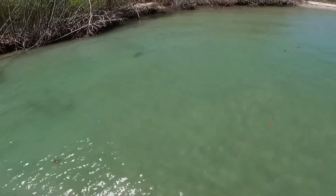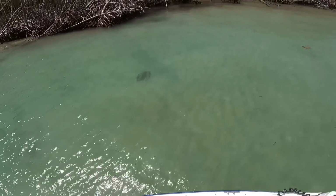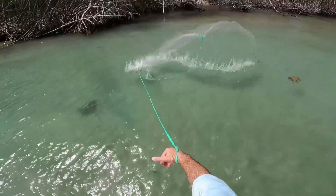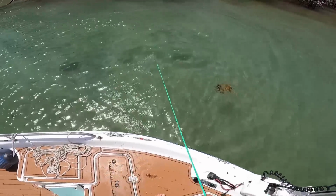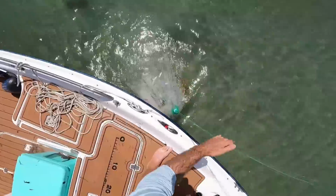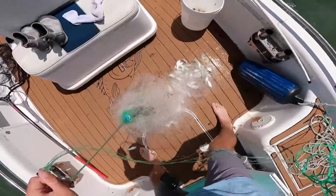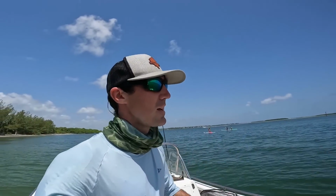Looks like we got a bunch right in here. Just got to get a good toss on them. Hopefully they're big enough. Oh man, the net got caught on the line. But whoa, look at all those baits we just got. Oh yeah. All right, pretty sweet. We're loaded up with bait. Let's head out to the ocean. I'll see you guys out there.